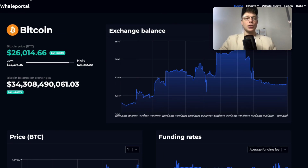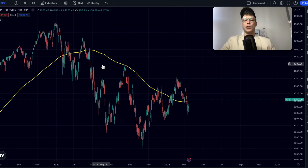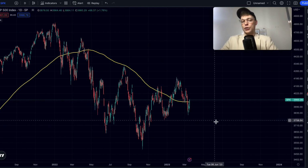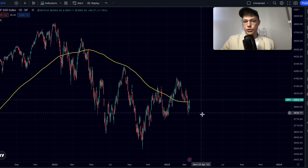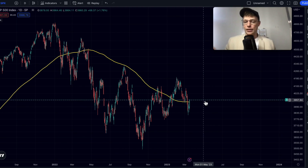Then we have another chart I want to share with you guys. That is the S&P 500. And the S&P 500 might be a little bit confusing today, but I want to share some examples with you from the past. First of all, we broke below the 200-day moving average, and we maybe reclaim this level as well. That would be awesome. That would be really great for Bitcoin. That would be really great for all the markets, basically.